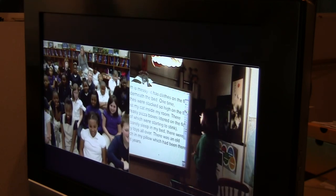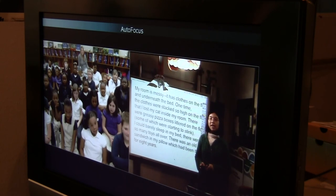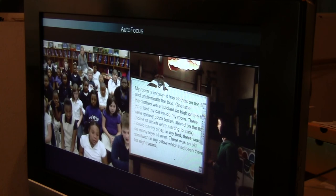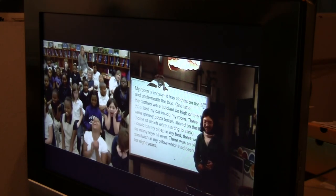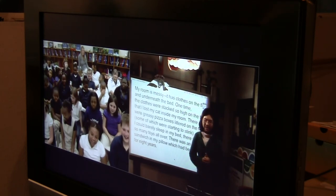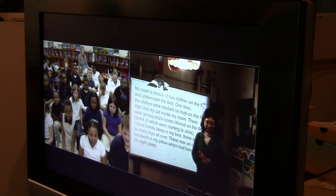So, listen, my room was messy. I had clothes on the floor and underneath the bed. One time, the clothes were stacked so high on the floor that I lost my cat inside my room. There were greasy pizza boxes littered on the floor, some of which were starting to stink. I could barely sleep in my bed. There were so many toys all over. There was an old sandwich in my pillow, which had been there for 8 years. You could say that was scary. People do the announcements on Halloween on TV, and they always manage to have that scary little voice in the back, like the music going in the background. You could probably do that for the 8 years.